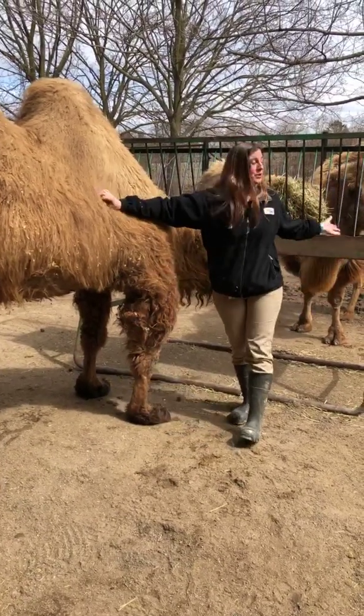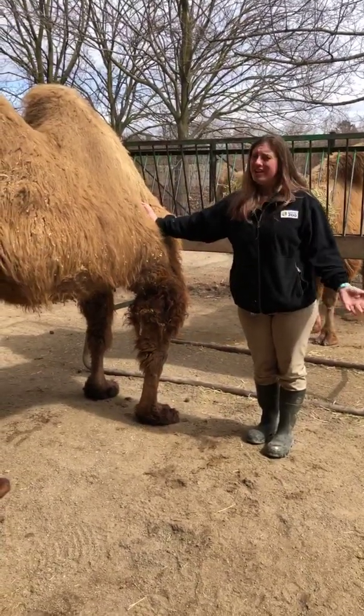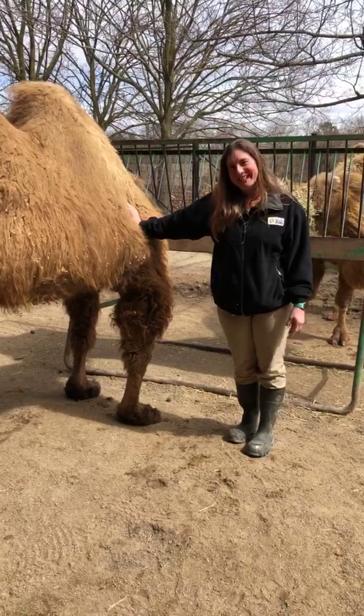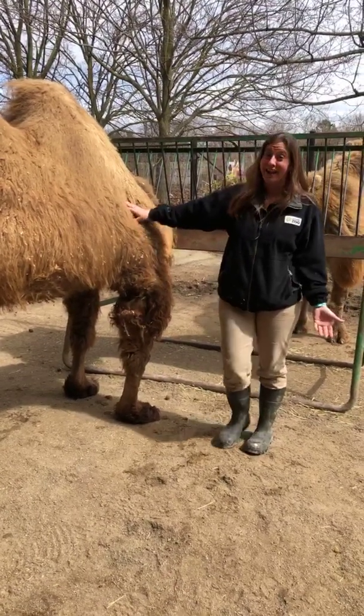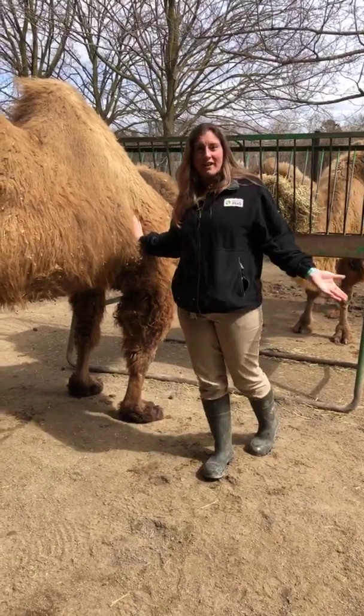So like I said, Josie was born here, as was Jamarcus, and we do have another camel. You may recognize her if you come around the zoo sometimes. Her name is Tilly. Tilly is most known because her tongue hangs out. We do often get the question about Tilly, why does her tongue hang out?